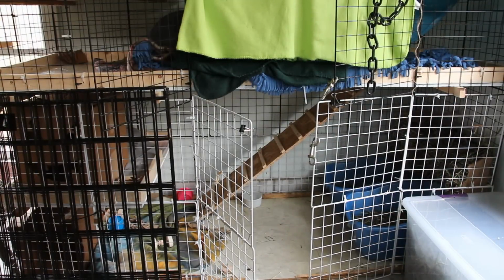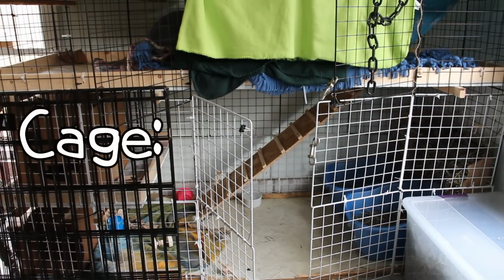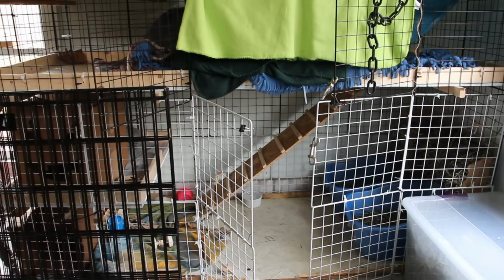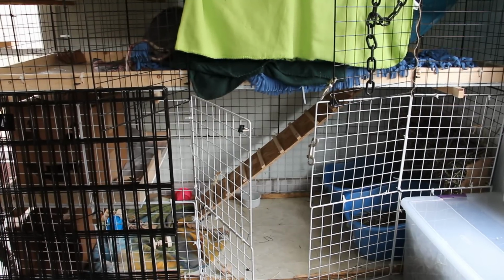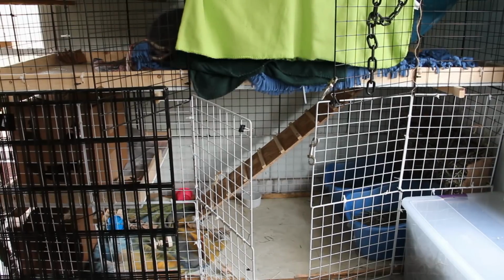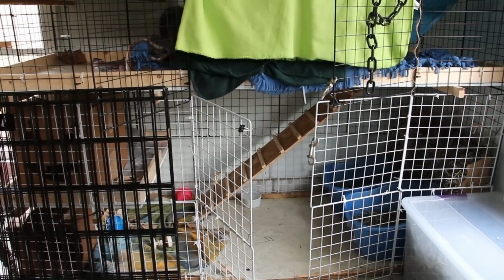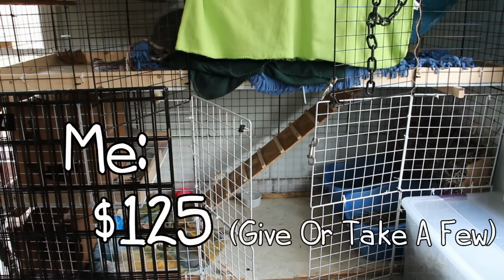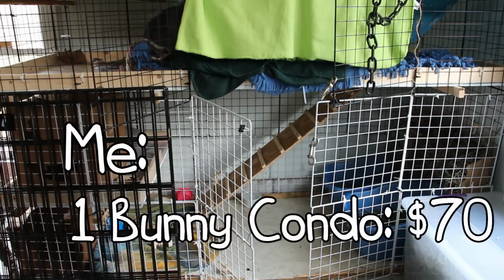So the next thing is a cage. Now a cage can cost anywhere from $50 to $400 depending on so many things. It will be more like $50 if you decide to do an X-pen, which aren't my favorite types of cages, but if you're on a really tight budget and you're not ready to buy a really nice cage or make a really nice cage, they're a good choice if you don't have too much money. For me, this cage here, this is for both of my bunnies, and it cost me around $125, but the first cage I built for just one bunny, it only cost me around $70, and it was an NIC condo, kind of like this one.